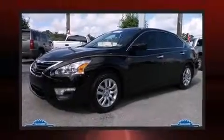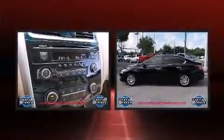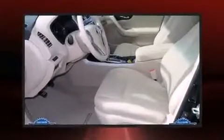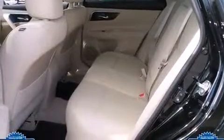Come test drive this 2014 Nissan Altima. With less than 10,000 miles on the odometer, this four-door sedan prioritizes comfort, safety, and convenience. It features a continuously variable transmission, front-wheel drive, and a 2.5-liter four-cylinder engine.